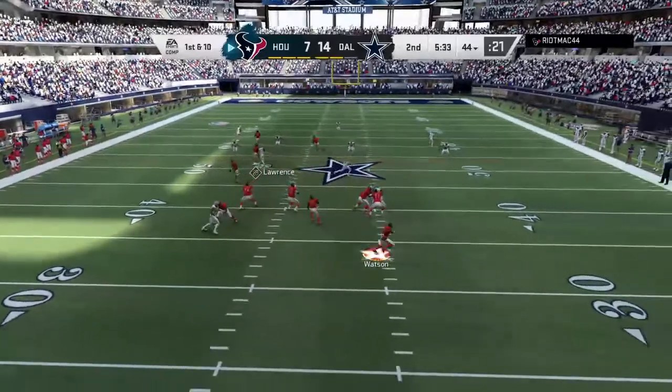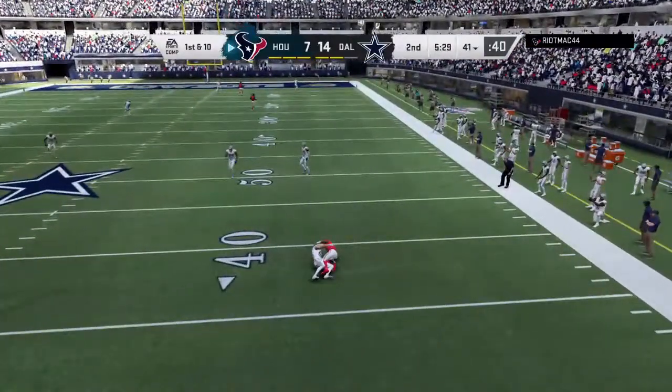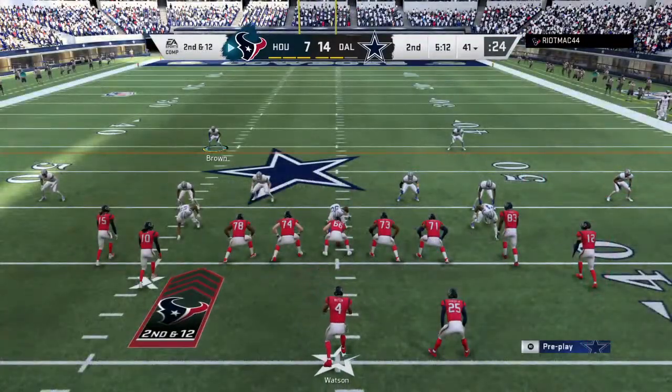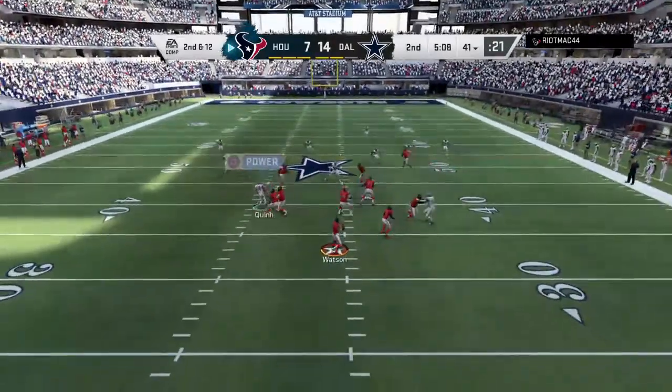Now a first down throw, Watson eluding the pressure right. And he can't get rid of it. He's taken down. Leighton Vander Esch wreaking havoc with a sack. Now following the sack, they'll come up here on a 2nd down and 12.